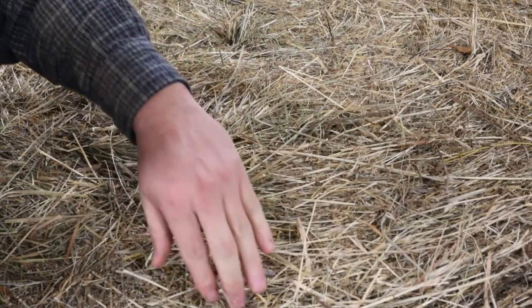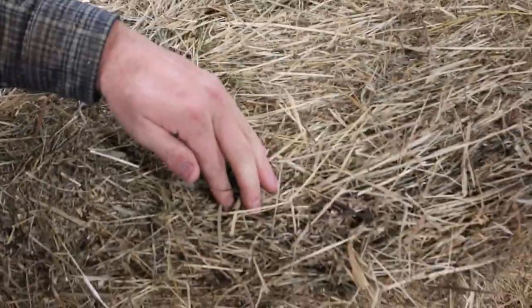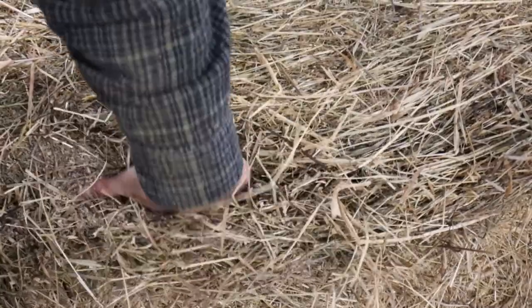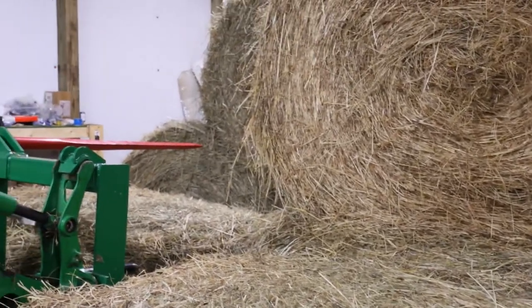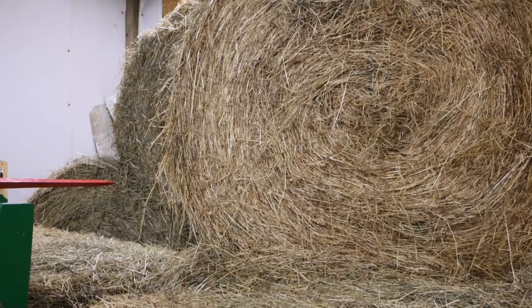A lot of times when I first got into it, and I'm going to use the outside here for an example, I'll tilt the camera down here a little bit because your outside layer is going to be loose. You could do this in the middle of your bale, and that ain't no good. So anyhow, you can see hay quality means a lot.